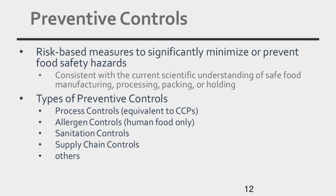So once you complete your hazard analysis, you must identify preventive controls for those hazards that are likely to occur. These are risk-based measures to significantly minimize or prevent the food safety hazards. And they have to be consistent with scientific understanding of safe food manufacturing, processing, packing, or holding. So now FDA requires you to use this scientific data, the data available, and the history of the food to make the proper determinations.